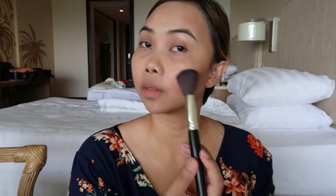Ang daming magagandang reviews. And when I used it naman, okay rin. Very pigmented siya and it lasts the whole day. No retouch. Kaya yung gusto ko yung no retouch. You can't be bothered minsan. Retouch. So, ayan. Onting application lang. Meron na ganyan.